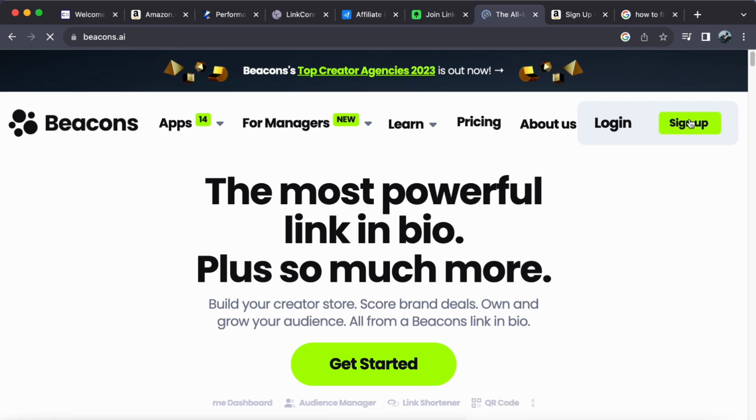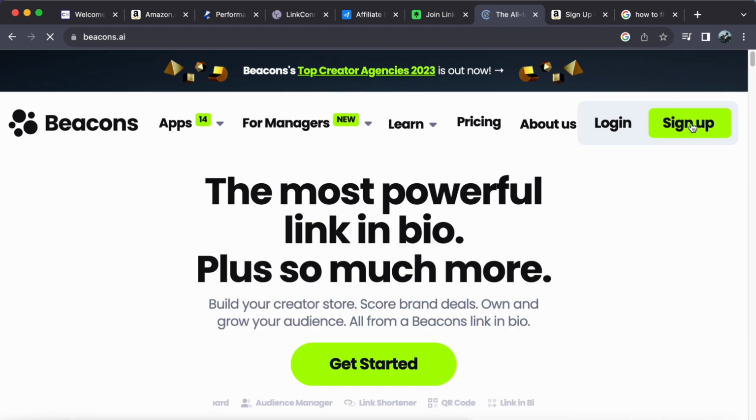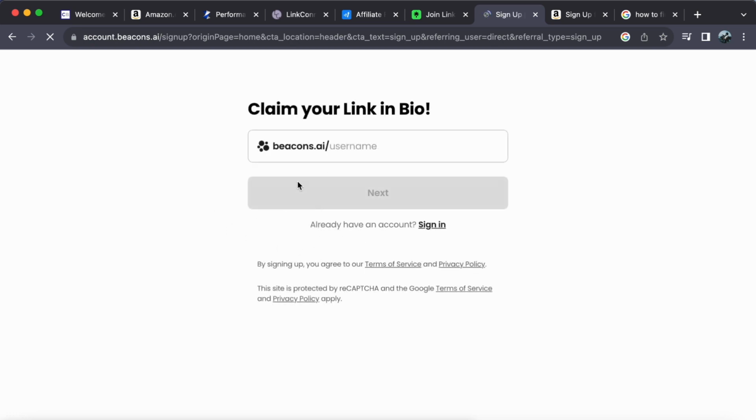Begin by visiting the Beacons AI website and clicking on the green sign up button. Create a custom link that represents your brand name or niche and will be used to showcase your affiliate marketing profile. Complete registration, provide your name, email address, and password to create your Beacons AI account.